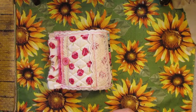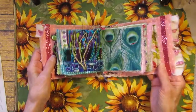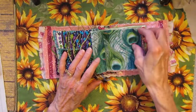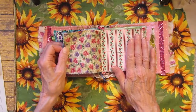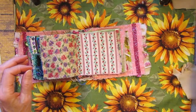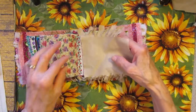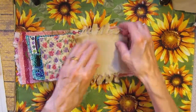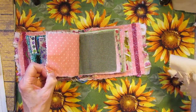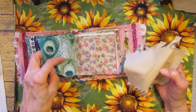But today I am going to use this thread, and I am going to, again, do a panel outside of the book. I'll probably put it maybe on this page. And I took a piece of this, this is just cotton muslin, and I ripped a 5x6 square, and this will go on top of that, like that, although you can see through it. I don't want too much of a pattern showing through.